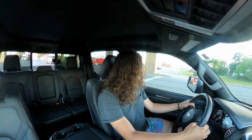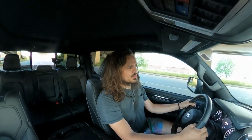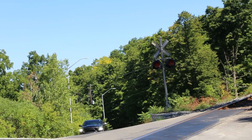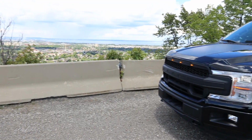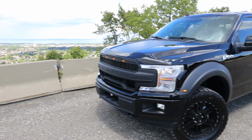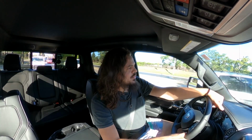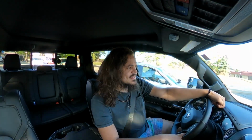So if it were up to me and I had to choose between one of these, it would all depend on what the purpose is. Ram 1500 Rebel, it seems to have just edged the Roush F-150 when it comes to how it pulls. But if I'm trying to be a badass, turn heads, and have a truck that really stands out from the rest, the Roush F-150 is the way to go. So my final verdict, you're gonna wanna go with the Rebel for towing, but the Roush for showing.